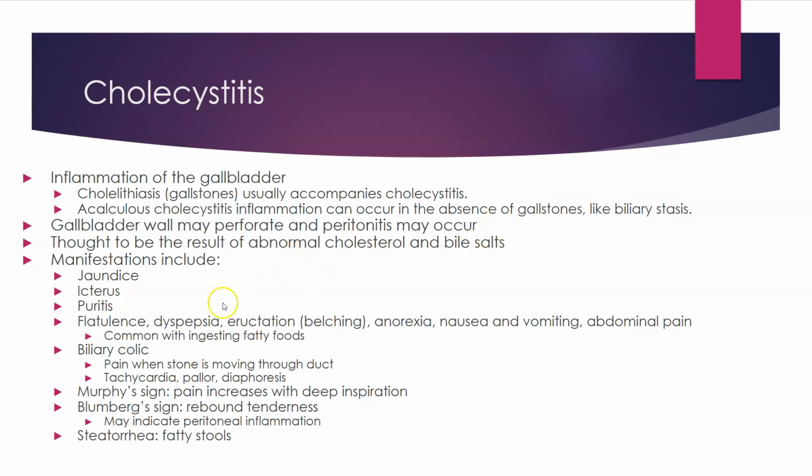So manifestations include jaundice, icterus, pruritus, flatulence, dyspepsia, eructation, anorexia, nausea, vomiting, abdominal pain, especially when it's surrounded by ingesting fatty foods. They might get some biliary colic as that stone is going through, and so when it's causing obstruction and it's grinding along the way, of course that's going to cause signs and symptoms such as tachycardia, pallor, and diaphoresis. You might see Murphy sign, which is pain increasing with deep inspiration. You might see Blumberg sign, which has some rebound tenderness of the abdomen.